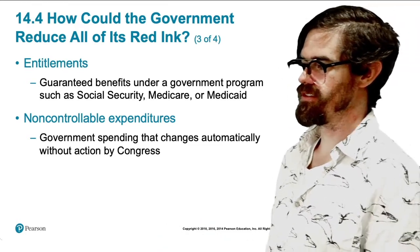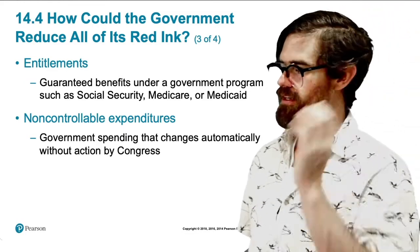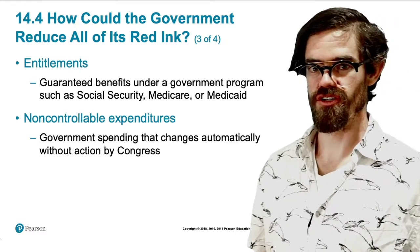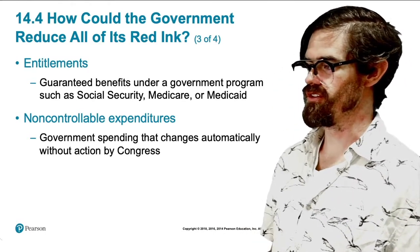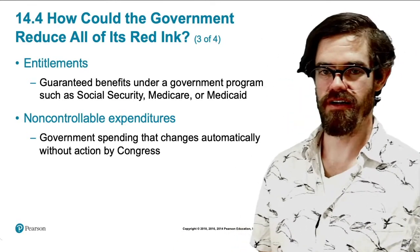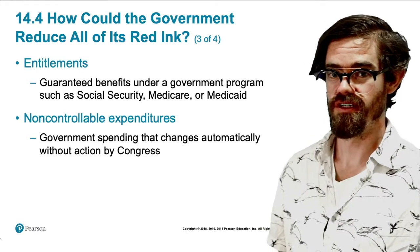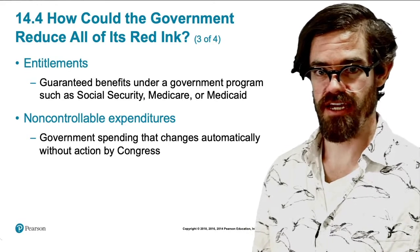Now, again, entitlements are these guaranteed benefits under government programs like Social Security, Medicare, and Medicaid. So there's not really much the government can do about those expenditures without a major legislative overhaul. And so, there are also these non-controllable expenditures, which are government spending that changes automatically without any congressional action. So these are the automatic stabilizers we talked about in the last chapter, things like unemployment benefits, as well as our progressive tax system.